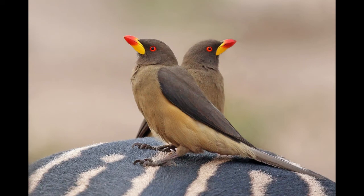Oxpeckers mate from September to February, during the rainy season. Courtship and mating takes place on the backs of their hosts. Female lays from 2 to 3 eggs in the nest located in the hollow tree or in the rock crevices. Nests are lined with grass and hairs removed from the fur of their hosts.